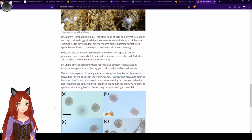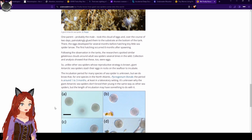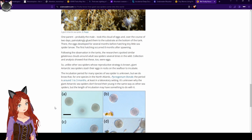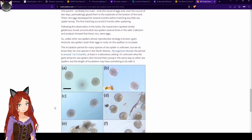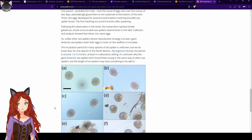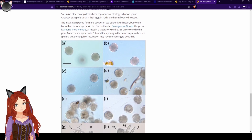The incubation period of many species of sea spider is unknown, but we know for one species, the North Atlantic one, it's around 1 to 3 months, at least in laboratory settings. It's unknown why the gigantic Antarctic sea spiders don't brood their young in the same way as other sea spiders, but the length of incubation may have something to do with it.